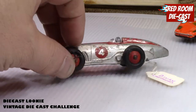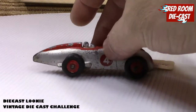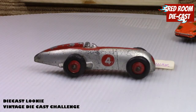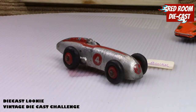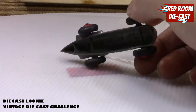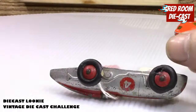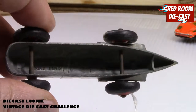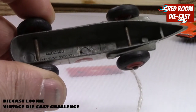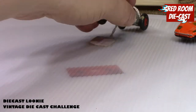You've got already flat spots on the tires, but at this point, knowing its history, I prefer to leave it as is, and there's really no point in changing any of it, because it is just simply beautiful the way it is. It does have quite a lot of its paint left, and the figure's head isn't broken. Good English. See if we can see inside it. Dinky Toys Meccano. So it is a really wild model.